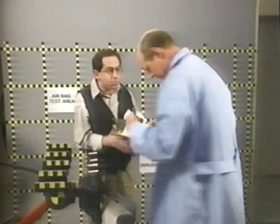So, that nitrogen gas, is it dangerous? No, the nitrogen gas used to fill most airbags isn't dangerous. Neither is the argon gas used to fill some passenger side airbags.